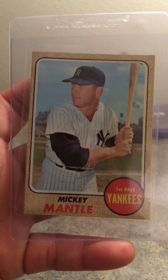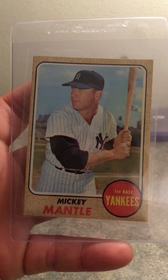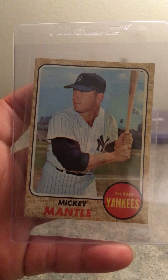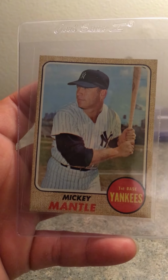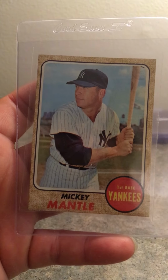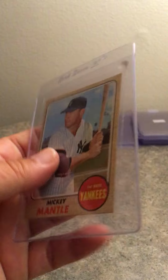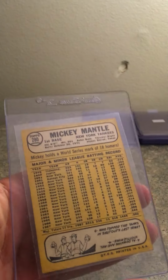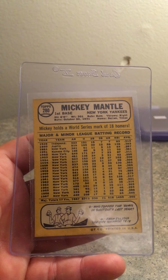Nice card. It's not going to get an 8 or anything like that. It's probably more like a 4, maybe a 5 if I'm lucky. But it's a pretty nice example of this card. Pretty well centered. Good corners. A little bit low. Nice on the back. Nice and bright. Nice and yellow. Definitely got to go to PSA.